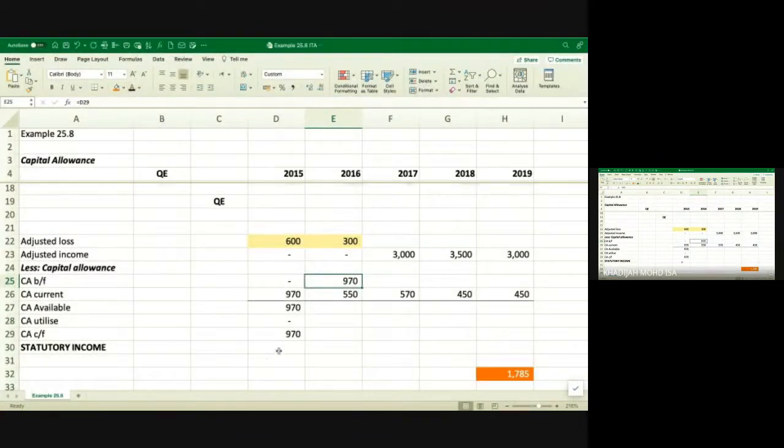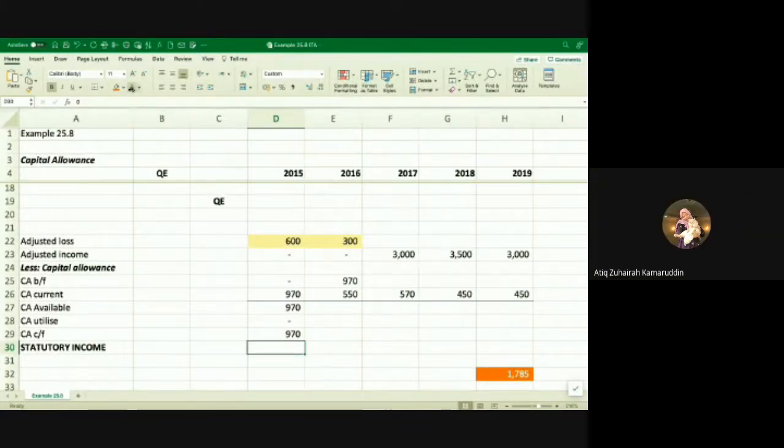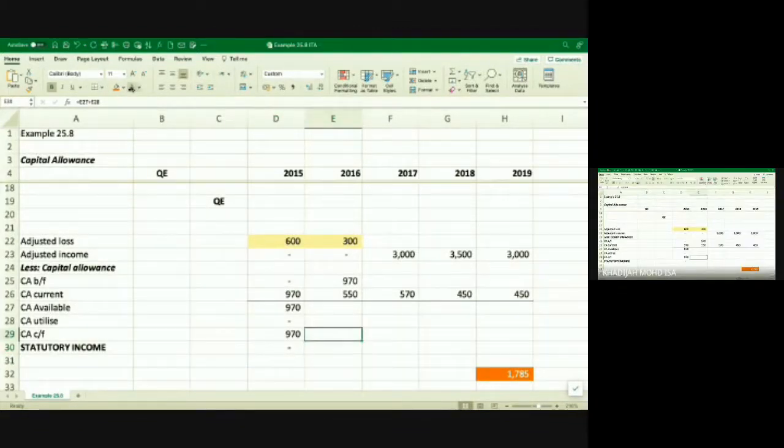All right. So coming back to your statutory income, you have adjusted income is nil. Don't have any balancing charge, but you do have capital allowance. You do not utilize anything. So what would be your statutory income for 2015? Nil. Very good. When you come to the following year, brought forward 970. Again, adjusted income is nil. So whatever available, 1520, will not be used. You do not utilize any of your CA. So whatever CA you have, you are going to carry forward to next year.